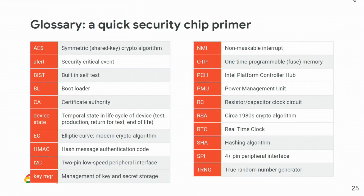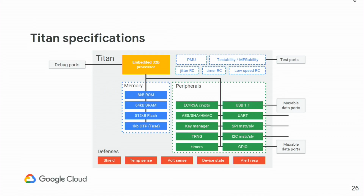Okay, I'm not going to read this slide here, but I provided it for the future. This goes into some of the terms that you might find in a typical security silicon chip, and security acronyms that you'll find, things like RSA and elliptic curve. Leaving it here for your reference for the future if you need it.